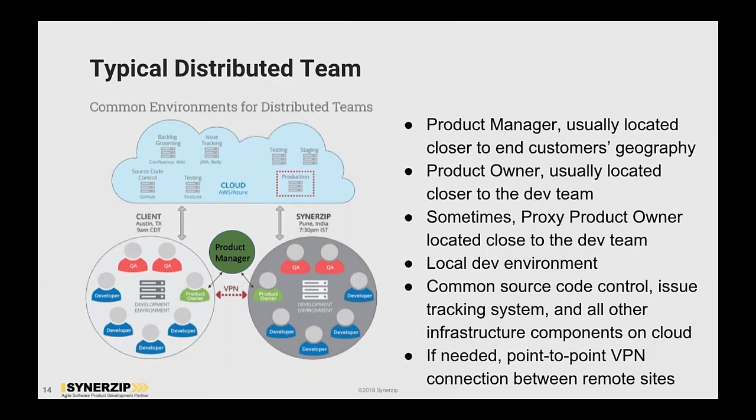And the product owner is usually located closer to the Scrum team, usually part of the Scrum team. And sometimes we have this notion called proxy product owner. So you may have a product manager and product owner both in one geography, let's say in the US time zone. But on the India time zone, in our case, there is one of the developers in the team who's senior and has enough context, who will function as a proxy product owner. And those are all very acceptable variations.